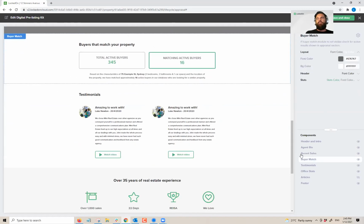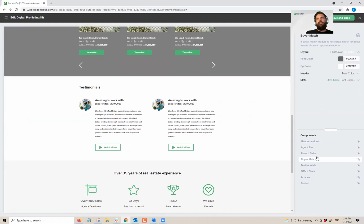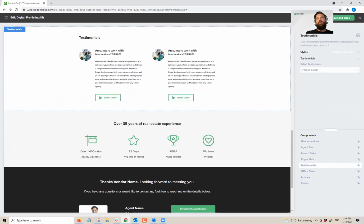Okay, we then go into the buyer match, and this is where you might say, well, this is an out of area appraisal. I don't want them to see the buyer match, so I'll turn that off. In your testimonials, it will default to the last 4, but you may say, oh, look, these 4 are actually from the sales that I've got above that I want them to read.